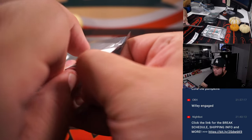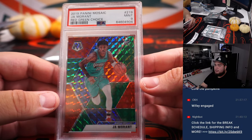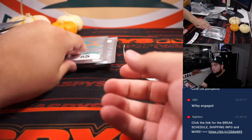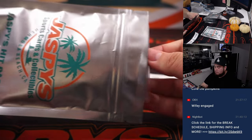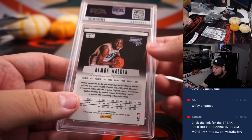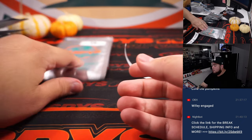All right, a couple more. We got a Ja Morant, nice red green choice, PSA 9 rookie. And a Kemba Walker. How about 2012 Prism rookie autograph? That's PSA 9. Don't see too many Kemba Walkers like that. Charlotte Bobcats. All right, two more to go.